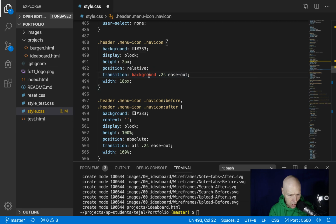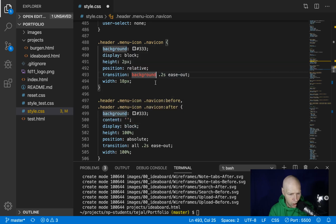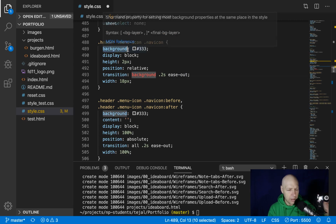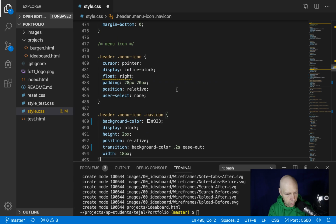Transition. Well, you're saying background. Can you transition the background? I don't know that you can. Shorthand property combined. Yeah. Okay. So because this is shorthand, this would need background color, and you could do background color, but you couldn't just do background because background is shorthand for a lot of things. So you have to be specific on what you're trying to transition, and that makes it go away. So that's actually a good one. Float right. Why would that be? Float left, float right. I mean, that's very common. I don't see why that would be throwing a hey alert.